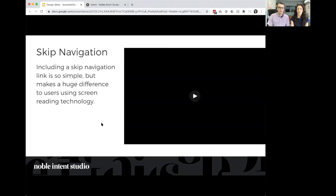So skip navigation is another example where it basically allows you to get to the content faster if you're using a screen reader. So imagine that you are coming to this website and you want to read the content. Let's think about how long that will take to get to the actual content.